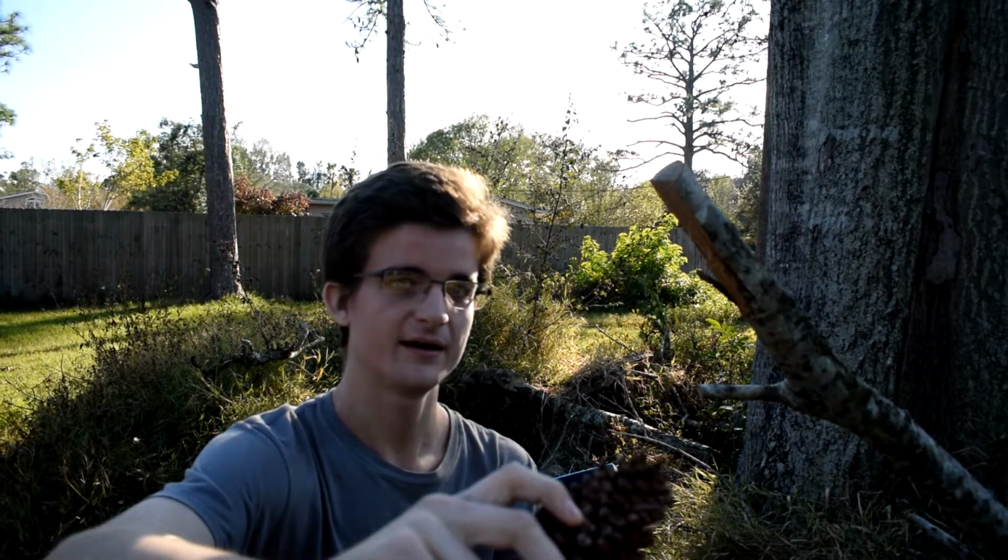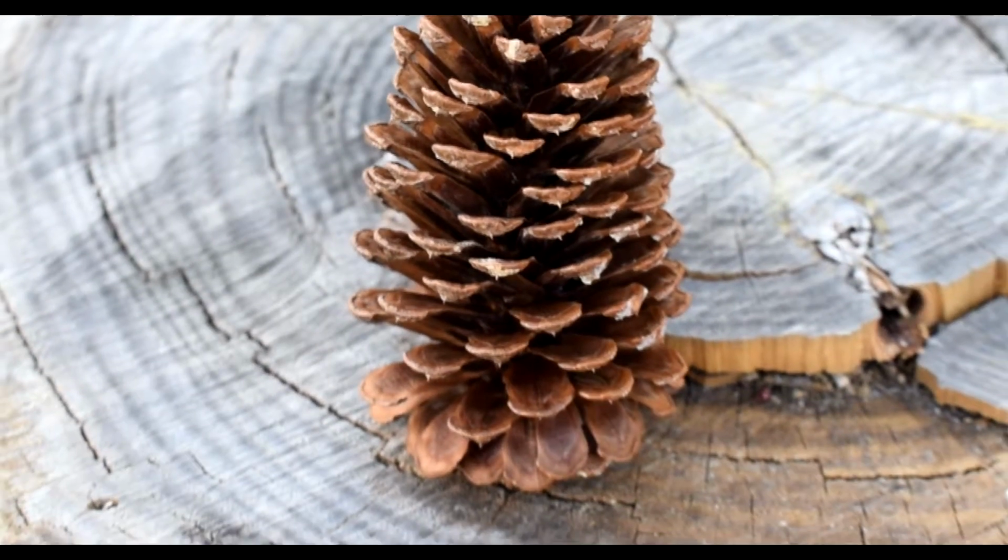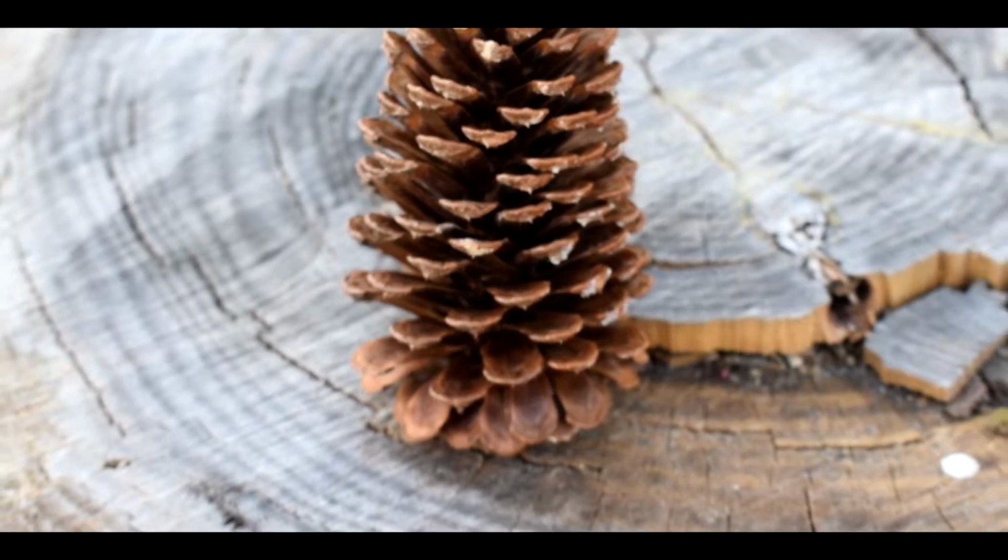Something that works in conjunction with lighting is position and framing, which I'm going to combine steps 2 and 3 into one because they go together so well. So I'm going to take this pine cone and try to get a good clear picture of it, a standard clear picture, as in I'm not trying to convey any sense of style in my picture, which I'm going to talk about in step 4.